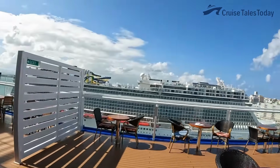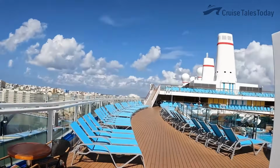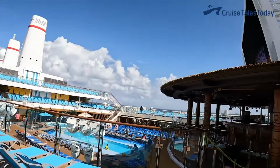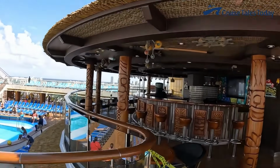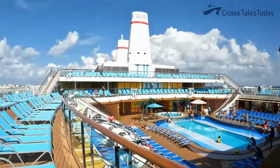Deck chairs are plentiful, and the staff does a good job of maintaining the areas throughout the day. Towel service is efficient, and you won't struggle to find seating even during sea days when everyone wants to be poolside. The pool bars serve standard cruise cocktails and beer, with service that keeps up with demand during busy periods.